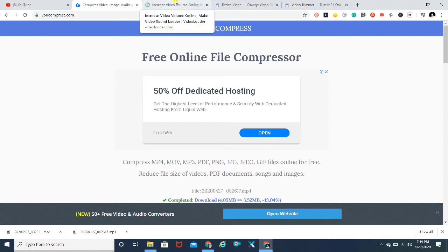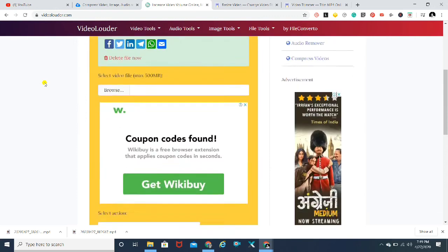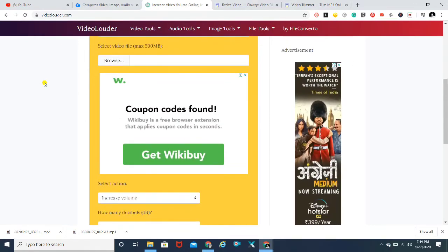The third website which we have is videolouder.com. There are a lot of times when you capture videos, but the volume in the video is either too low or too loud, and in order to upload it somewhere, you really need to stabilize that volume. So Video Louder is a very handy website. It allows you to increase or decrease the volume of your video.